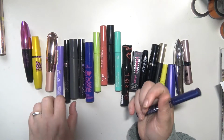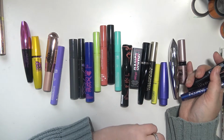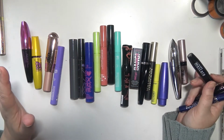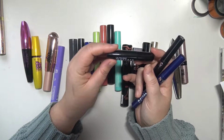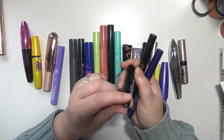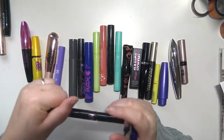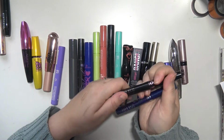Let's see, other ones I think I can get rid of. Definitely these. Yeah, I'm going to get rid of this LA Colors mascara. Some of these are opened, most of them are not opened. I think I bought it at the Dollar Tree because I thought, oh, I just want to test this out and see what it's like, but I don't really care enough anymore to do that. These NYC ones are really nothing to write home about. They're not really anything impressive, so I'm going to get rid of both of those.